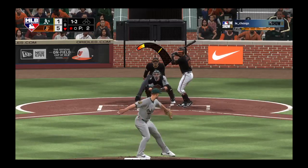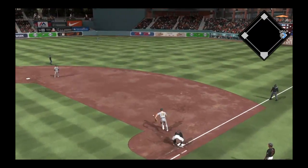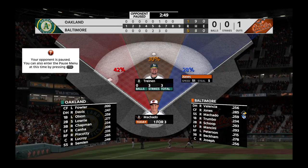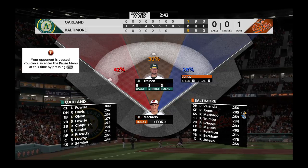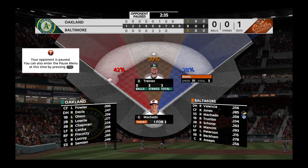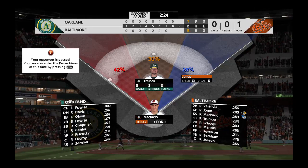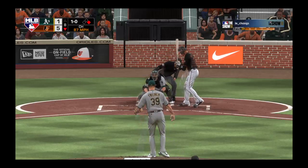The 1-2. It's a swinging bunt up the line. Throw not in time, and he beats it out for his 3rd hit tonight. Coming to the plate now. Set and the pitch. And the changeup is way low that time.